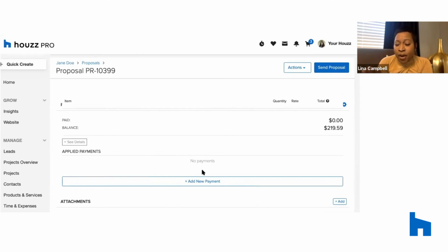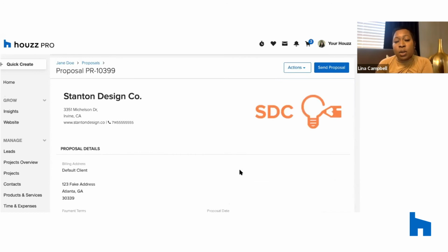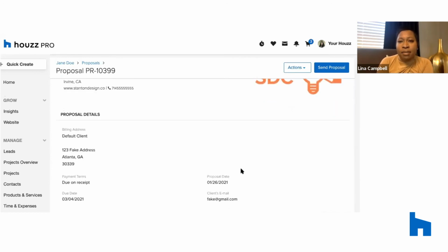In some instances with ACH, it gives you a time frame, since it takes a little bit longer for ACH to settle. You can go back in a day or two and check, has this fully settled yet? So that payment information is on there. It's very easy to use for the payments for the clients. They like having a one-stop shop: proposal here, payment gateway here, and it's done.